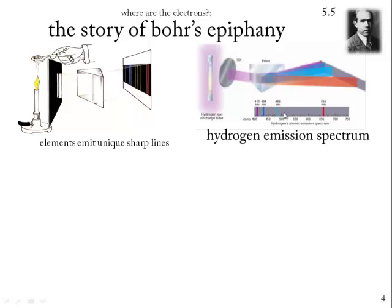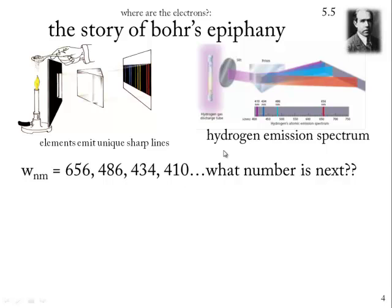It just gave these 4 lines here, and there's 4 numbers associated with it. Well, there's the numbers: 656, 486, 434, and 410 as you work your way down to smaller wavelengths. And they tended to use nanometers. They like nanometers because it's a convenient number. The first thing that people did with it is they looked for a mathematical pattern. And it's not a simple pattern, but it is a pattern.